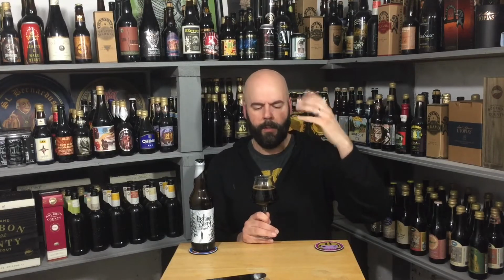I'm not surprised there's not much of a head. What was there has gone down quickly. There's still a ring where the glass is, but the center is almost 80% see-through at this point. What is there and what was there is a mocha, maybe dark mocha color. But with this many adjuncts and barrel aging being a blend, I'm not surprised that there wasn't a lot of head on this. Let's get into the aroma.